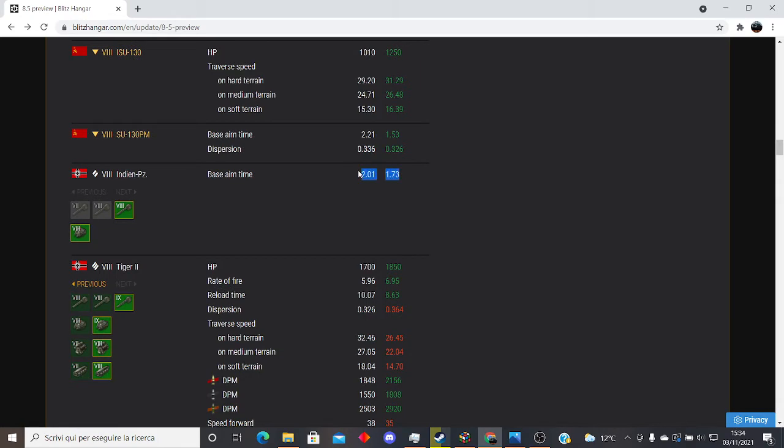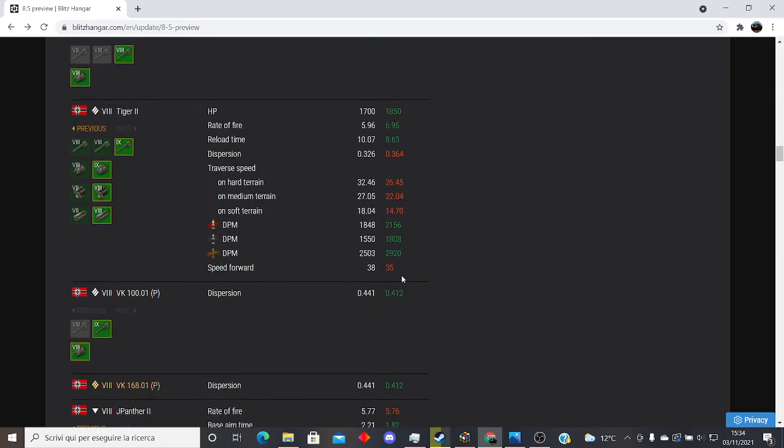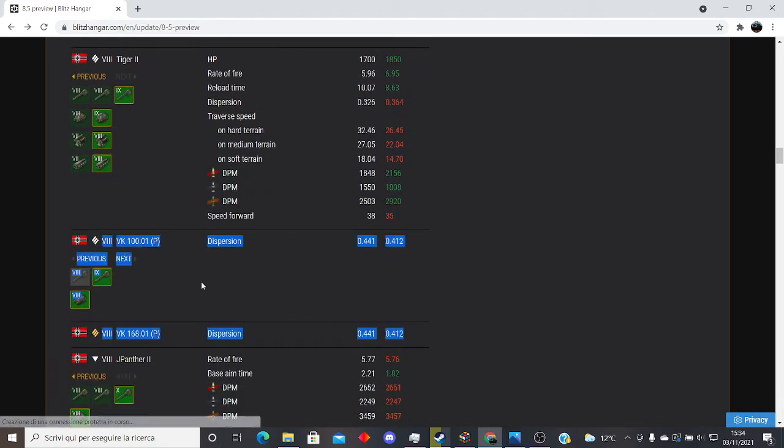Buff for the Indian Panzer, not very needed. On the other parts, maybe armor, but not on the base aim time. Another tank that will be buffed is the Tiger 2. It will receive more hit points, more rate of fire, more DPM, from 1000 it will go to 2100. Very high jump for this tank, but it will nerf the dispersion and the speed, so it will be less speedy.